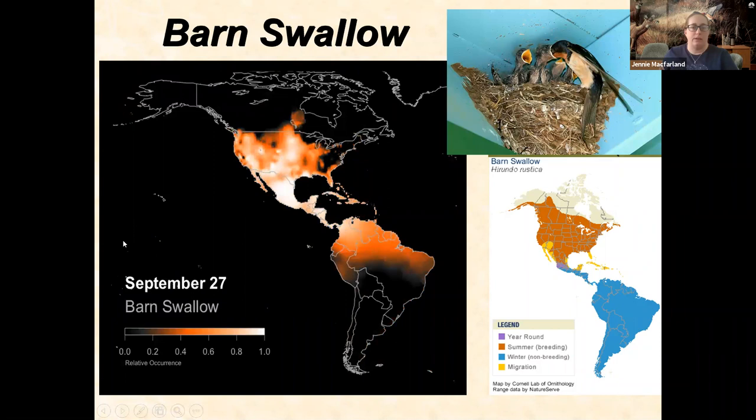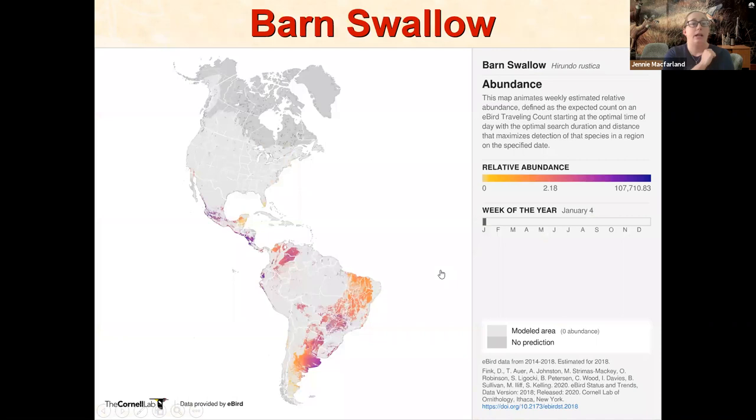And then here is a more modern map. We're going to see a lot of these, and we did focus on these last class too, because they're just so fascinating. But if you weren't with us in session one, these maps are put together by Cornell. You can go to the eBird website, and if you go to the science tab, you can see these maps for many, many species, a lot of them freshly released, brand new maps, very, very cool technology.